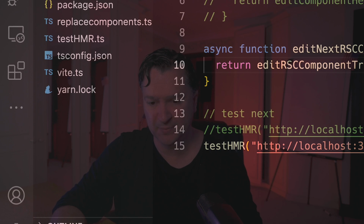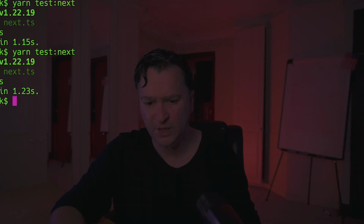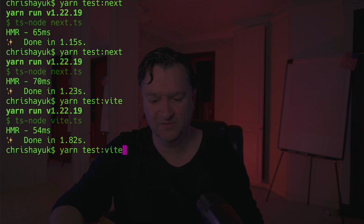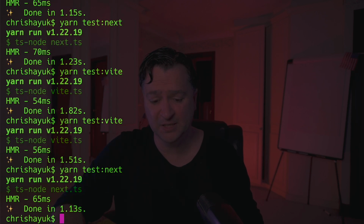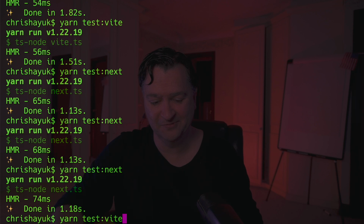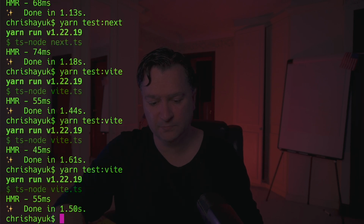I want to come back to the Vite, for example. So if I come back into my Vite code for a second, I'm going to put the ABCs back in. So this is back to where we were. And I'm going to run the Vite test again. This time it's going to be the exact same components. So yarn test Vite, 54 milliseconds, 56 milliseconds, 65 milliseconds for Next, 68 milliseconds for Next, 74 for Next. Vite, 55, 45, 55.